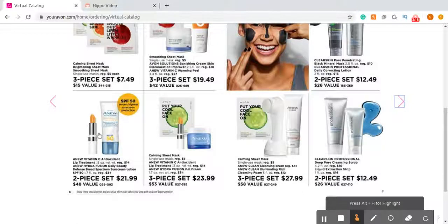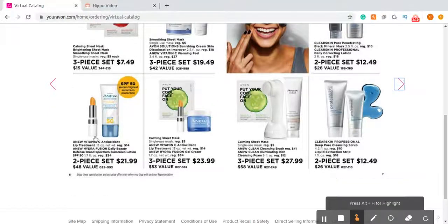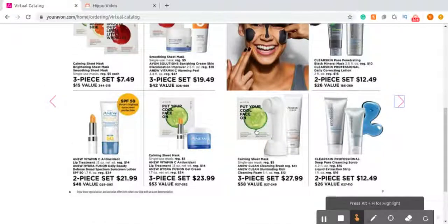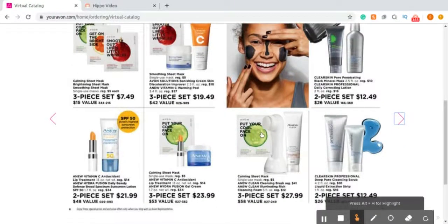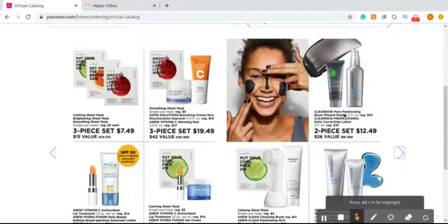You get the new Hydrafusion Daily Beauty Defense Broad Spectrum Sunscreen Lotion. It is for your face. And the Vitamin C Lip Treatment in a two-piece set for $21.99. Here you get the gel cream, the lip treatment, and a face sheet mask for $23.99. And in this three-piece set right here, you get the cleansing brush, the new Clean Illuminating Rich Cleansing Foam, which is a cleanser, and then you get a sheet mask. That was all for $27.99. That's actually a really good price.